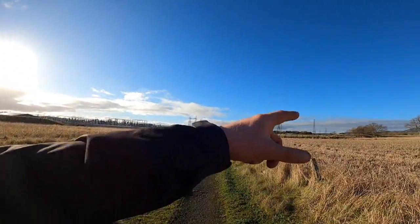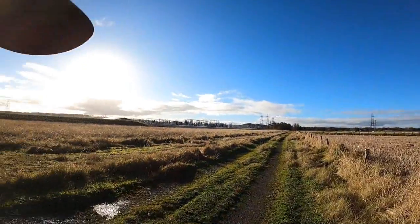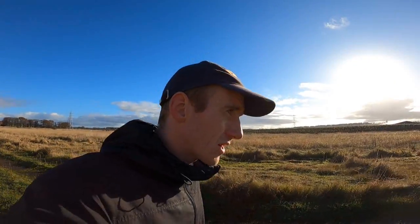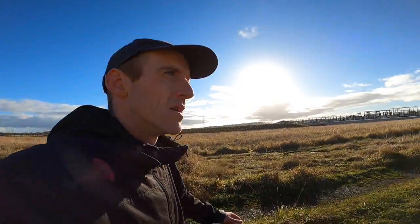The first place I'm going to have a look, there's kind of like a mound here, and I'm just wondering, I've not seen any air raid shelters yet at this airfield, and I'm thinking surely there must be at least one air raid shelter that's not been destroyed.